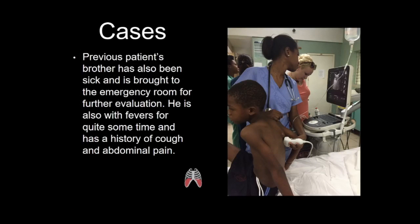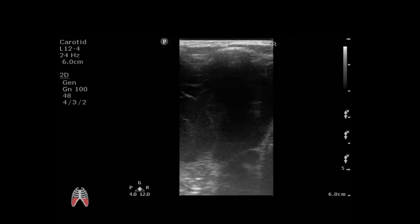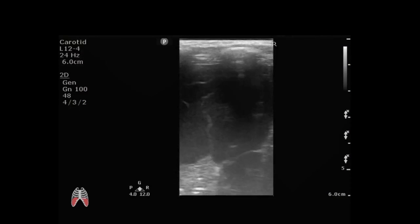So the last case we have is the brother comes in, again, sick into the emergency room. He also has had fevers for quite some time. This is very common, all right? So how do you differentiate between the two? What are we seeing here?